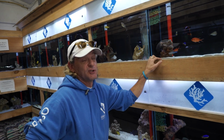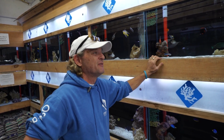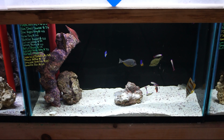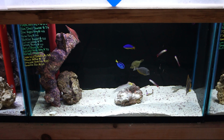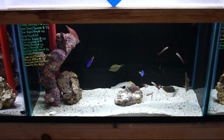As well as the clown trigger. He'll eat your inverts and your coral. So probably fish only with those two again. This tank down here, another copper band, canary blenny. This black cap basslet has been here for about 4 weeks. He's adapted very well. He's not hiding anymore.